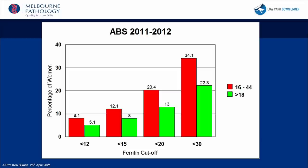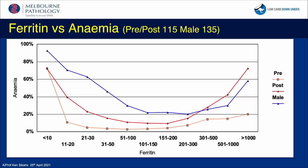If you use the cutoff of 12, well, then it seems like only 5 or 10% are iron depleted. Now, how do we work out what the cutoff should be? This is the relationship between ferritin and the presence of anemia. You can see when the ferritin is below 10, it's odds on you're going to be anemic. But as the ferritin is lowering below 30 to 20 to 10, the chance of anemia is rising.